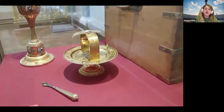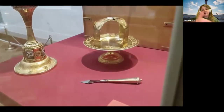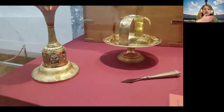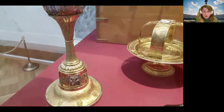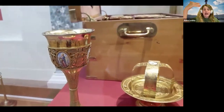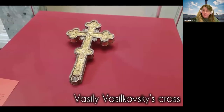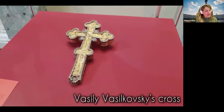This is used for the bread and wine for communion. Yes, it was made from gold, of course. It's gold and precious enamel, and the box is original. Everything is original. And one more thing. Again, this is Orthodox Christianity, but I don't really think it matters this much. There is just one more thing I feel like sharing with you.